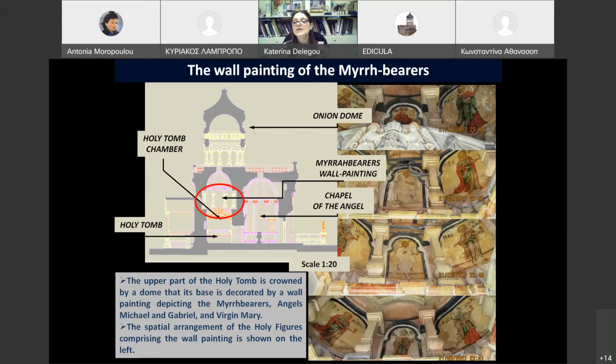Unfortunately, today a pilgrim is not able to watch this really marvelous wall painting because of the 64 candles that are hanging on the top of it, so it's impossible for a pilgrim to see the wall painting.